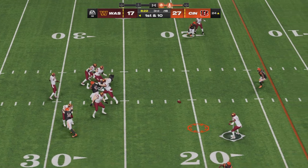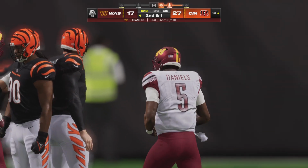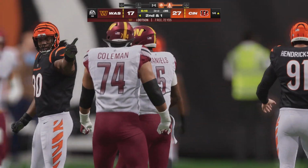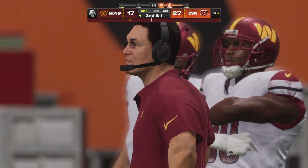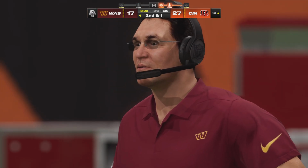Again, he'll drop to throw. This pass hauled in by Dodson. And he's tackled a yard short of the marker. Good gain of 9 on 1st down. A gain of 9 brings up 2nd and 1 at the 14-yard line.